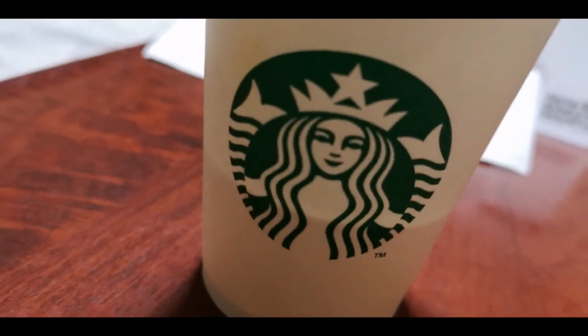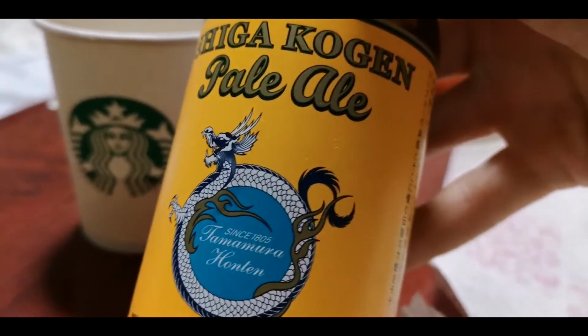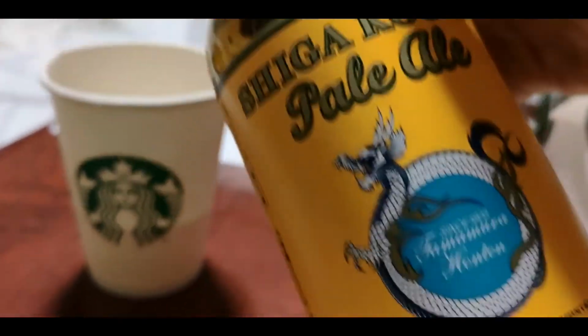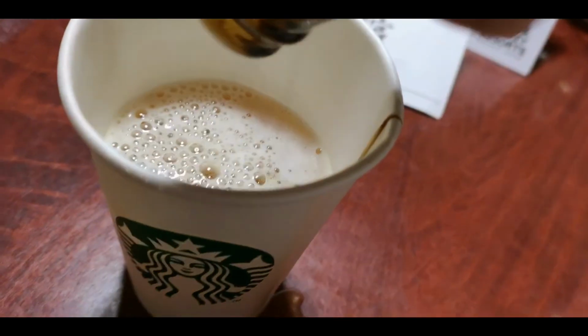And what else is this Starbucks cup good for? To pour SHIGA KOGEN pale ale craft beer in. Da-da!